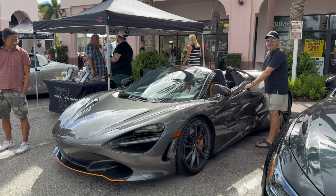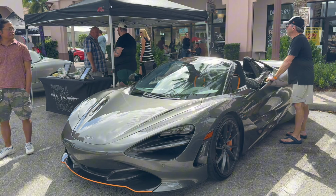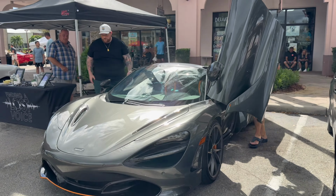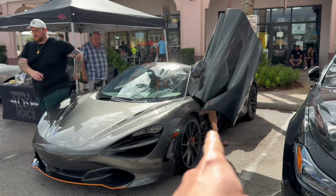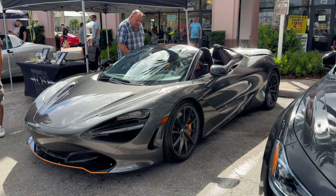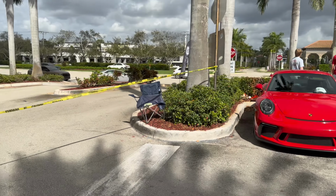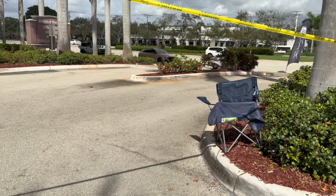Nice 720S McLaren convertible. I think you've made it when you have a car with the doors that go up. Guys, should I put McLaren style, Lamborghini style doors on my G80? Let me know. All right, I think for the rest of this video I'm just gonna go out to the street because the meet is getting close to ending, so I'm gonna hang out over here and have the cars fly by, so you guys will get the exhaust sounds.